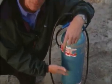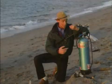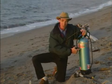So humans invented this, the self-contained underwater breathing apparatus, or SCUBA. It uses very high pressure air from this tank and a special valve that lets just the right amount of air into your lungs so that you can breathe underwater.